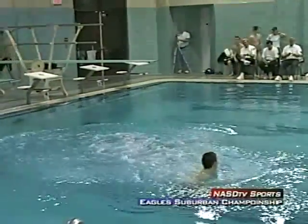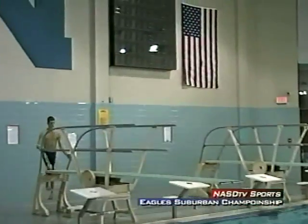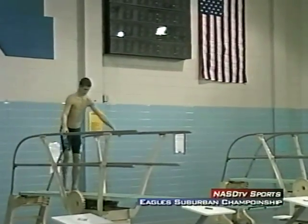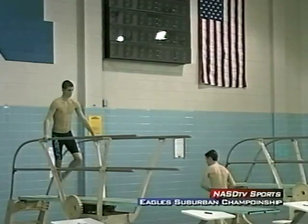Back and a half. Looks like he scooped it a little too hard. It might have hurt his back, but pretty good job as far as the dive looks. I'll get an average score of about 5 on that one, so not too bad.